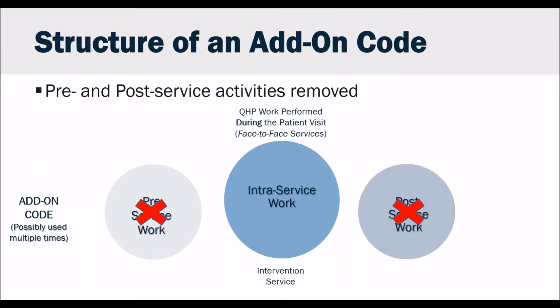As depicted here on this slide, this is the structure of an add-on code. Each of the add-on codes are considered to be 15-minute codes, as described in their code descriptors. The add-on codes have both the pre and post-service activities and their associated RVU values removed. They allow just the intra-service work to be reported in multiple units when appropriate to accurately reimburse for the amount of time and work performed by the provider.